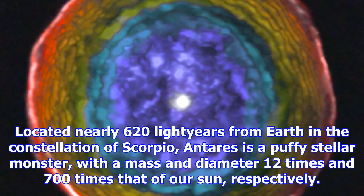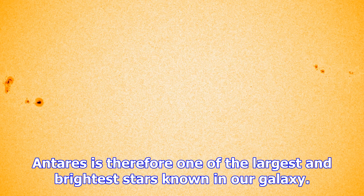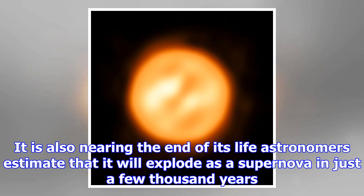Located nearly 620 light-years from Earth in the constellation of Scorpio, Antares is a puffy stellar monster, with a mass and diameter 12 times and 700 times that of our Sun, respectively. Antares is therefore one of the largest and brightest stars known in our galaxy. It is also nearing the end of its life. Astronomers estimate that it will explode as a supernova in just a few thousand years.